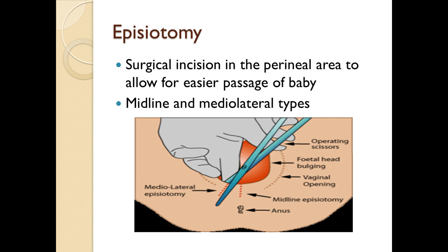I haven't seen a whole lot of argument for either, pro episiotomies or anti episiotomies. I think it just kind of depends on the provider.